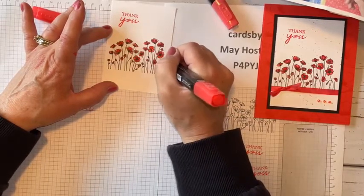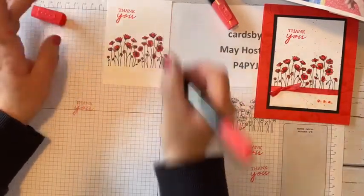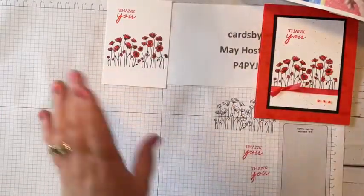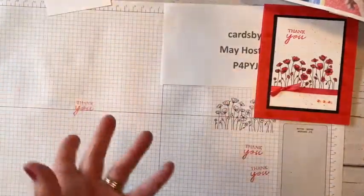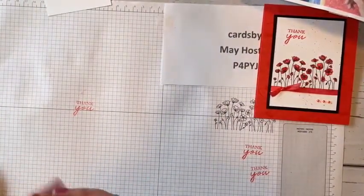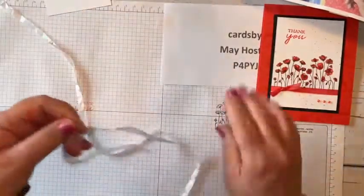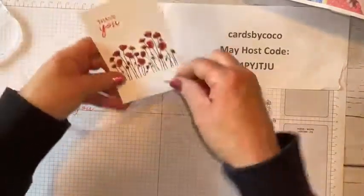Okay, guys, look at that. You could go back over this and over it and back and forth and do all the things to it to really make that color pop. I'm pretty low maintenance, and that looks good to me. Since I don't have any Poppy Parade ribbon, I'm going to bring in Stampin' Up's Crinkled Seam Binding ribbon, because this you can color on. And that's exactly what I'm going to do.